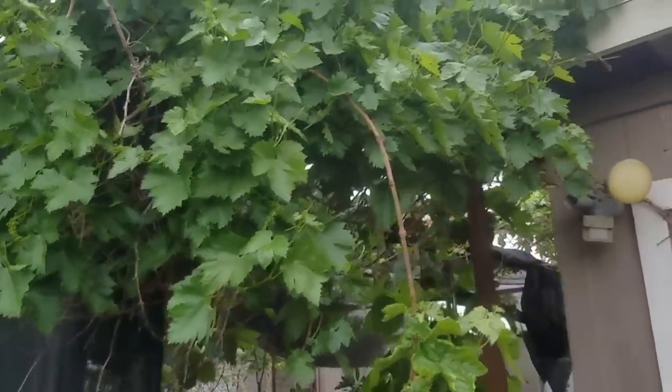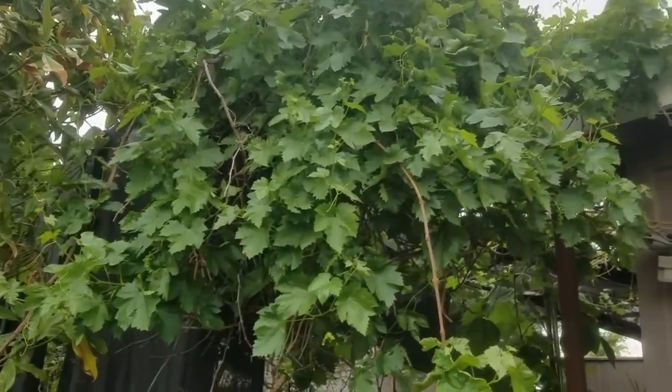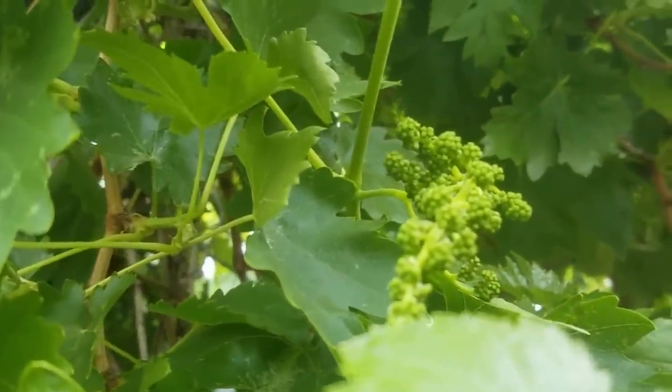Look at these grapes. And this has just begun. Like, we've only just begun. So this is the first flush. This will have the grape set. And then it's going to flush again a little bit later in the summer. But he is just really green and just kind of pouring out of everywhere this year.